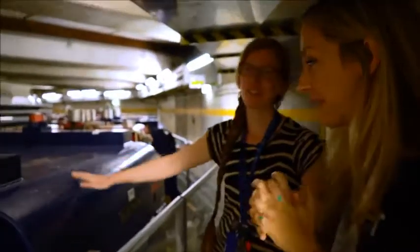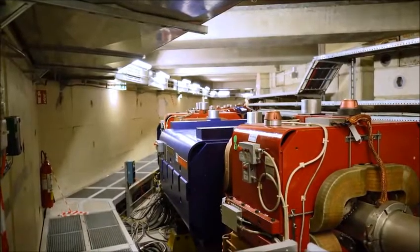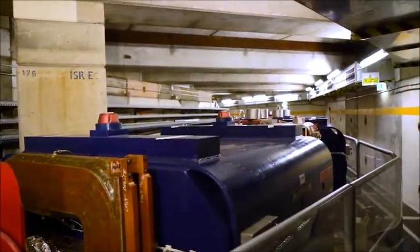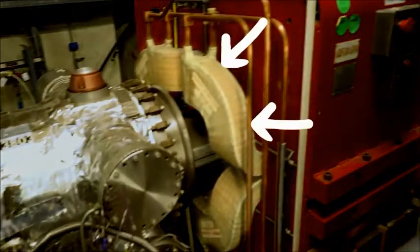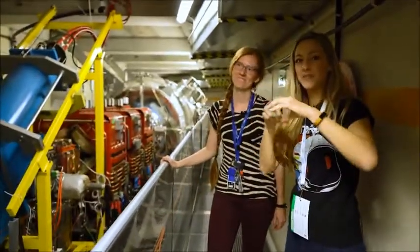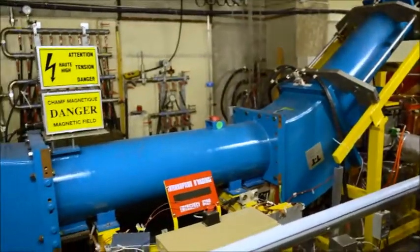So the blue things, they are bending magnets. They're typically at the corners of your ring, and they will turn your beam, give it a kick or a turn. The red ones are the quadrupole magnets, and they are used to focus the beam. It's like Legos, but instead, each piece in the ring is a giant electromagnet.